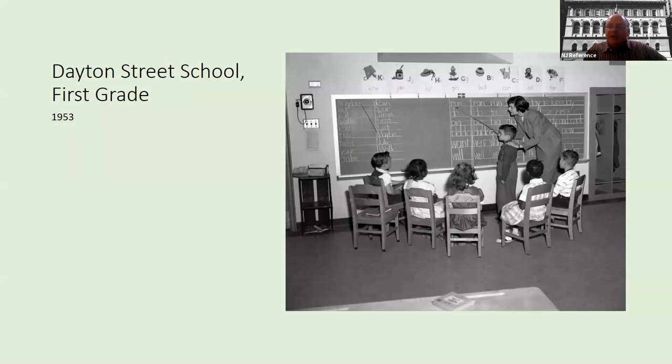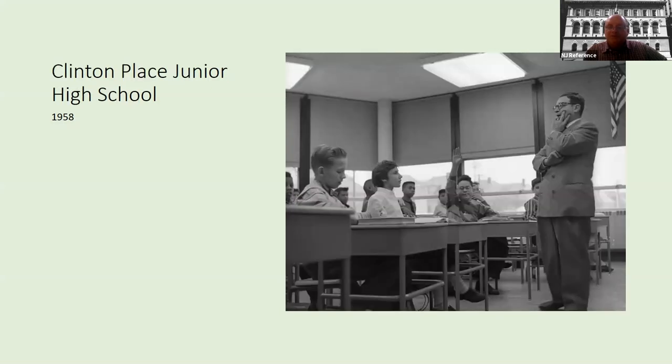This is a first grade classroom from the Dayton Street School in 1953. The children are learning simple words: ran, run, big, block, want. The kids are watching, and the teacher is pointing at the chalkboard.